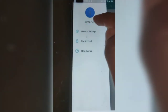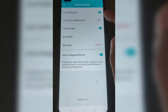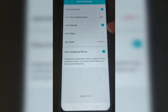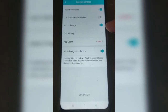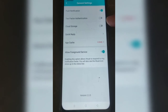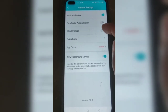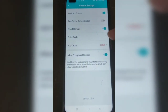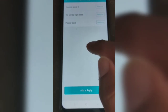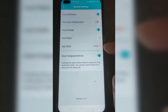Finally, you can look at the general settings here and ensure you've got your push notification set up, on or off, whether you want two-factor authentication. Do you want to store it on the cloud or not, or do you want to have local storage within the memory SD card you may have had installed. You can perhaps change and add a new quick reply rather than the ones that were pre-built into the app directly by the manufacturer.